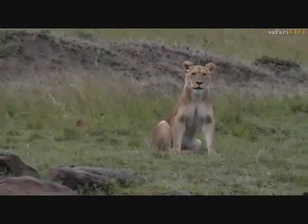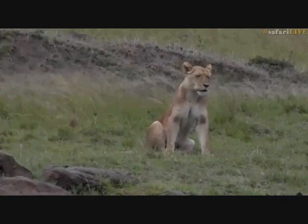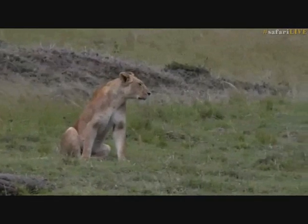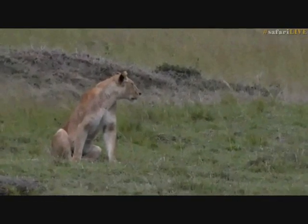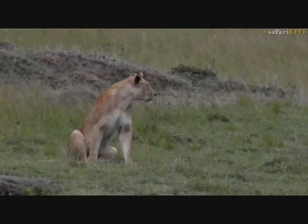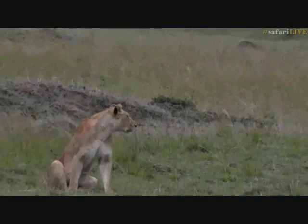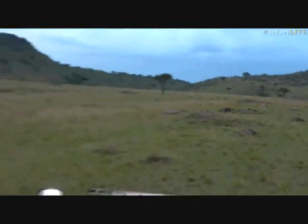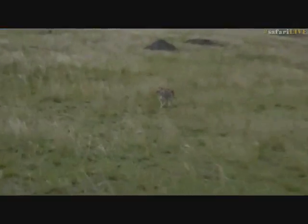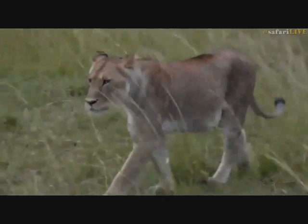Now, of course, we found out this morning why the fourth lioness isn't with the pride so often, and that's because she's got 3 little monsters, and they are, I guess, between 5 and 6 weeks old, and they haven't been introduced into the pride just yet. So that is very exciting. The Angama pride has grown by 3. There are now 10 cubs, 4 adult lionesses.